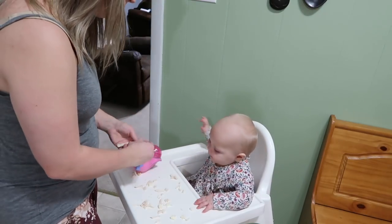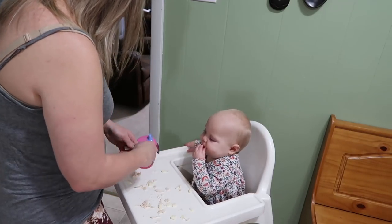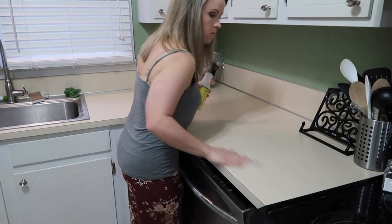Ren got really hungry, so I went ahead and gave her her supper because she normally goes to bed pretty early. Tonight she went to bed at about 7 o'clock, so she ate an early supper so she could get in bed and that way I could finish cleaning everything up and get our supper started.